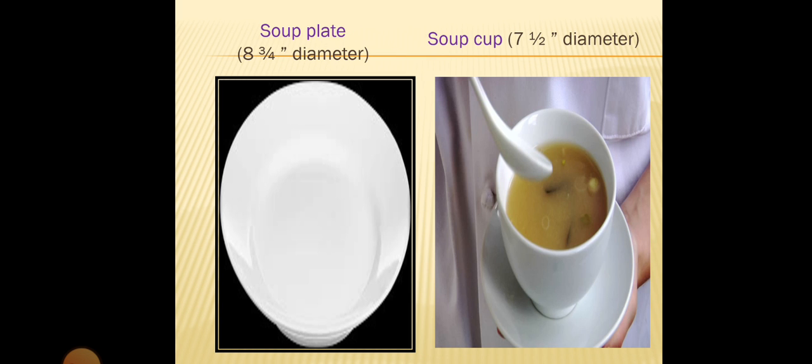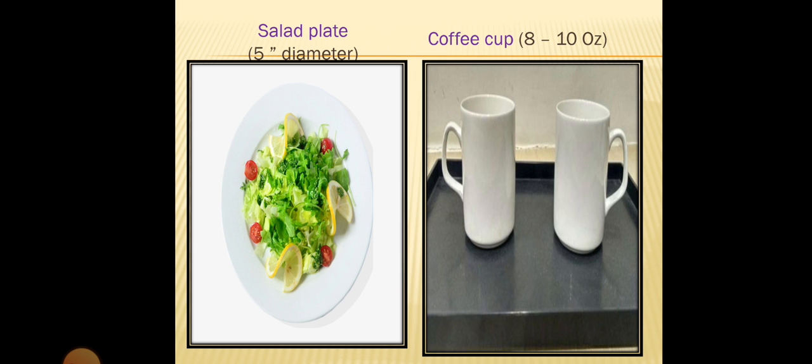The next one is the soup plate. The soup plate is used to serve thick soups and breakfast cereals. The next one is the soup cup. The soup cups are used to serve thin soup. So the difference between the soup plate and the soup cup is that the soup plate is used to serve thick soups, and the soup cup is used to serve thin soups.